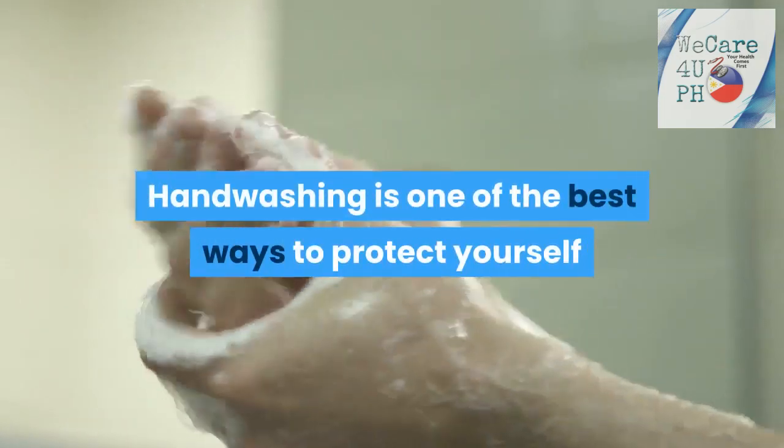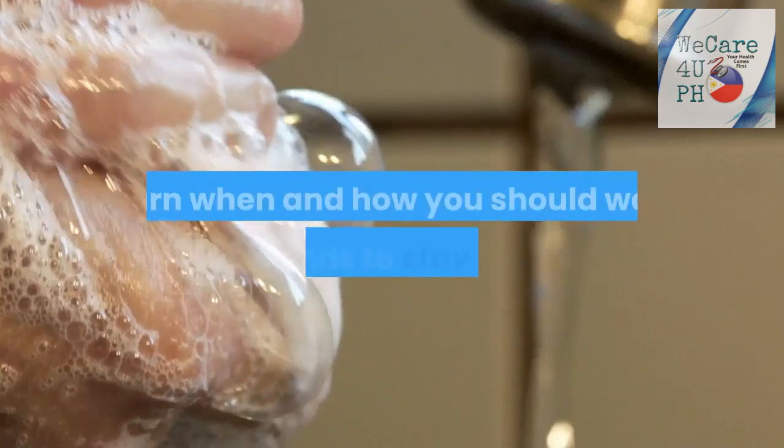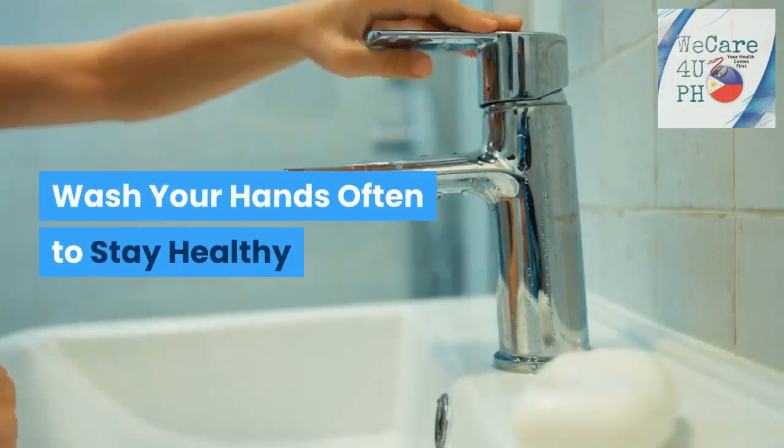Hand washing is one of the best ways to protect yourself and your family from getting sick. Learn when and how you should wash your hands to stay healthy. Wash your hands often to stay healthy.